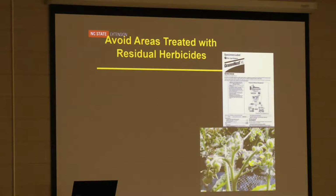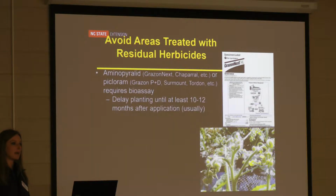Additionally, if you've had weed problems in this field and sprayed it with something such as Chaparral or Grazon Next, sometimes we can get some residual herbicide activity. So if you have sprayed those fields, you want to select a field that hasn't had that type of herbicide, typically 10 to 12 months prior to establishing alfalfa. If you have sprayed Grazon Next and you plant alfalfa 2 or 3 months later, you're probably going to have some residual activity and a very, very poor stand of alfalfa because of that.